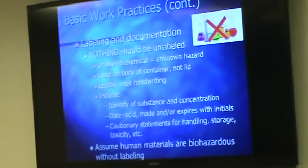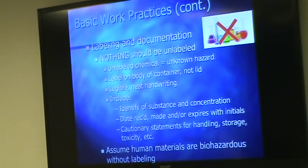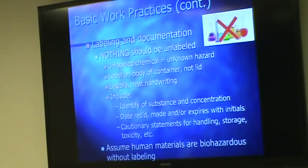With regard to labeling, the most dangerous chemical in the lab is the one that you do not know what it is. You think it might be water, but it might be acid. A dilute solution of acid and water are going to look exactly the same. So everything should be labeled. Everything should be labeled on the container itself, not on the lid. I fuss at the students about this: you labeled the lid, the lid comes off, and is now separate from whatever it is.